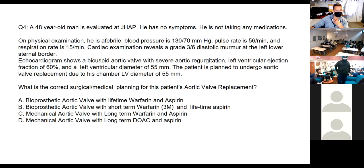All right. Is it A, bicuspid aortic valve with lifetime warfarin and aspirin? B, aortic valve with short-term warfarin and aspirin? C, mechanical with long-term warfarin and aspirin? Or D, mechanical with long-term DOAC and aspirin? All right, I'll give it up to about a minute before I end the poll.